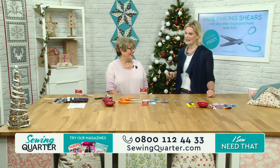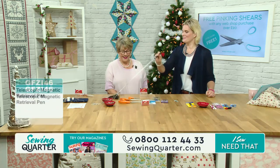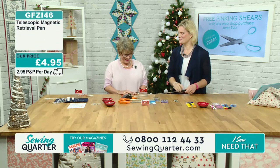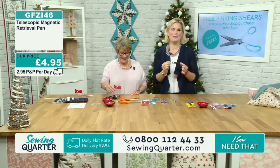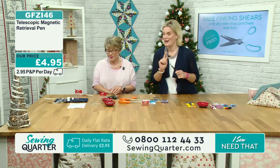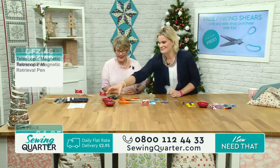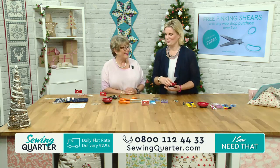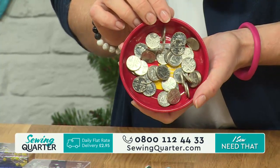Oh, I dropped my keys. Can't be bothered to bend down. I'm not going to spoil all of it. We have got for you a telescopic magnetic retrieval pen. Love, love, love this. You need it in your life. And the bowl. The magnetic bowl. Yes. Isn't that fab?